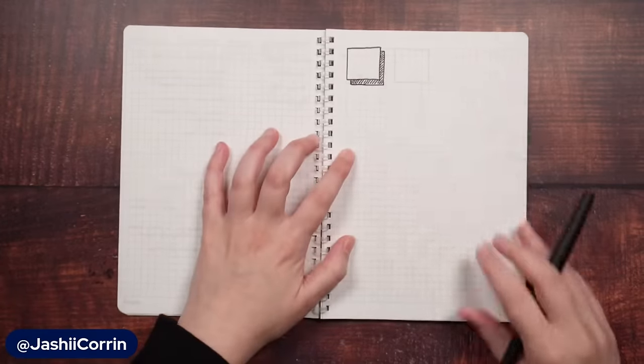So, we're going to start with books on their side because it's probably the easiest place to start. Now, when it comes to drawing books, like I said, you probably want to use a ruler, at least for the sides, if you want them to look particularly neat and nice. But I'm not going to, mainly because I have a full grid notebook, so I'm just going to use the grid itself to help me out here.